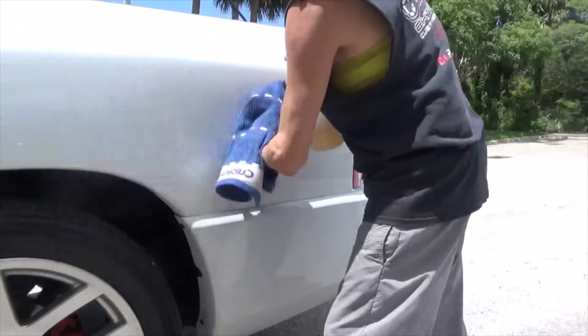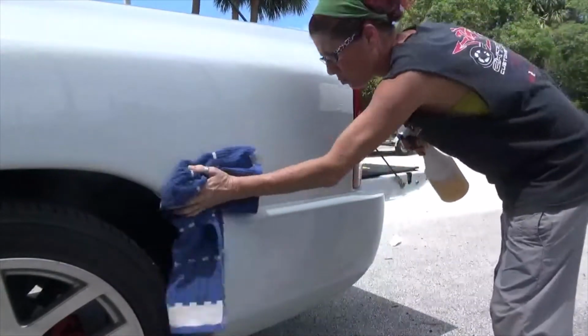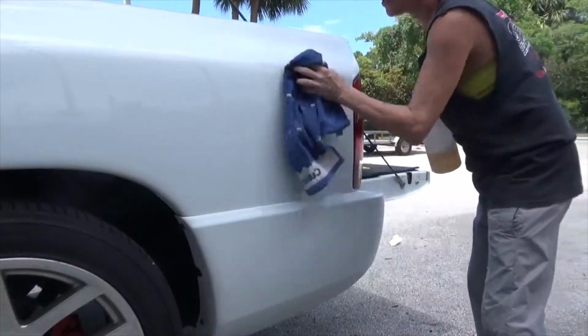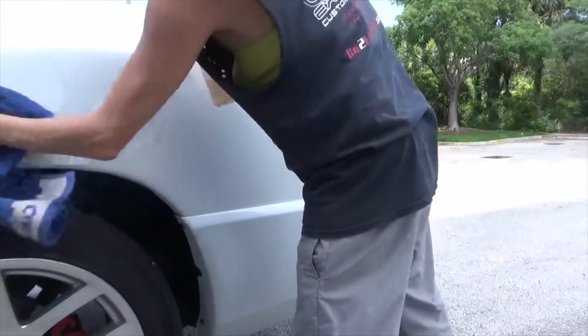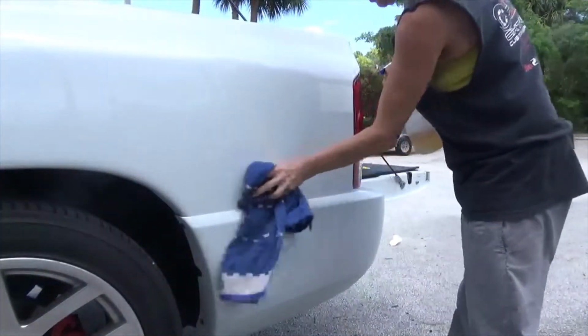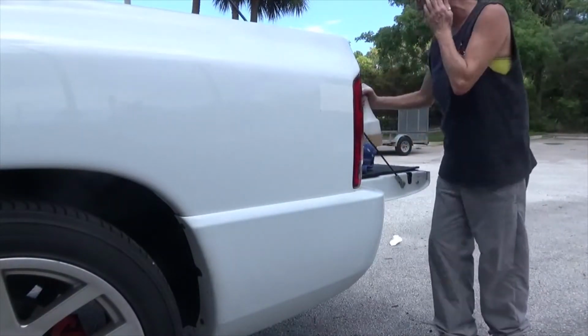For graphics like this specifically, because it's transfer tape, you guys should always put this on wet. That's why you're all getting pimples and wrinkles, because you're putting it on dry. This is special application fluid, but if you don't have it, put 5 drops of dish detergent per spray bottle and you're good to go.